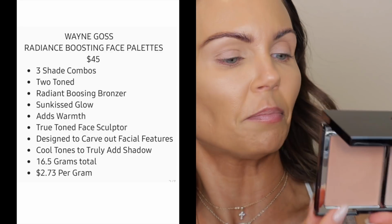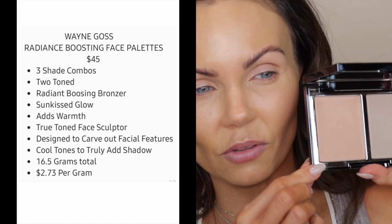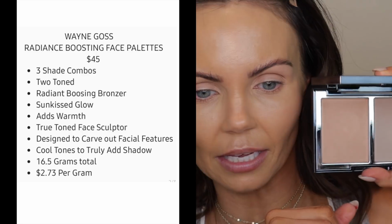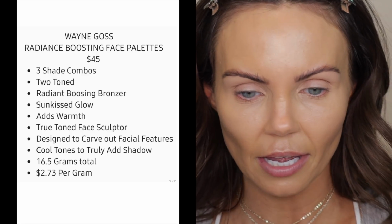So this is the light gold. So this is the bronze and this is the sculpt. So this is for like light, medium skin. These are really soft though. Very, very soft, powdery textures. And of course I will swatch these next to a bunch of different products. But this looks really pearl colored. Obviously I'm not going to be able to wear this light palette, which is the light gold.